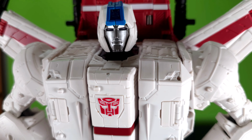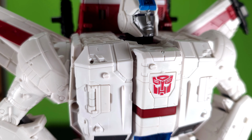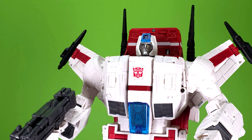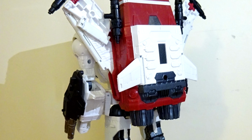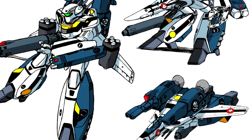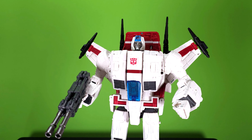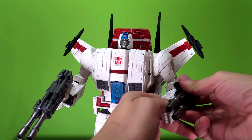The detailing from Siege is there, but with the size of the figure, it looks a lot more tasteful than most of them. It's also remarkably loyal to his G1 form with his signature red vents and round shoulders. On the back, he's got the mother of all backpacks, though this was something in the original cartoon as well, and is something of a stand-in for Valkyrie's jet boosters. Still, I can't help but feel we can make this guy look even better. And we can.